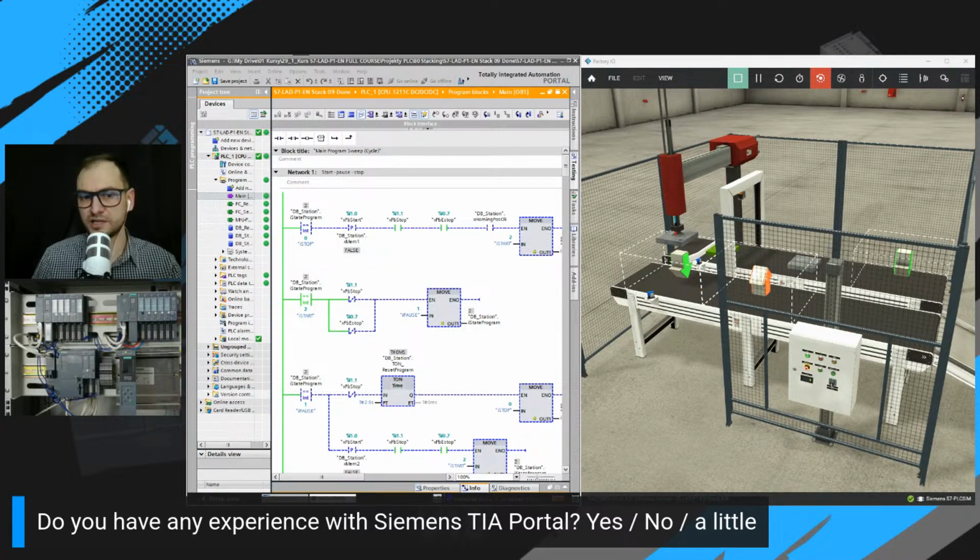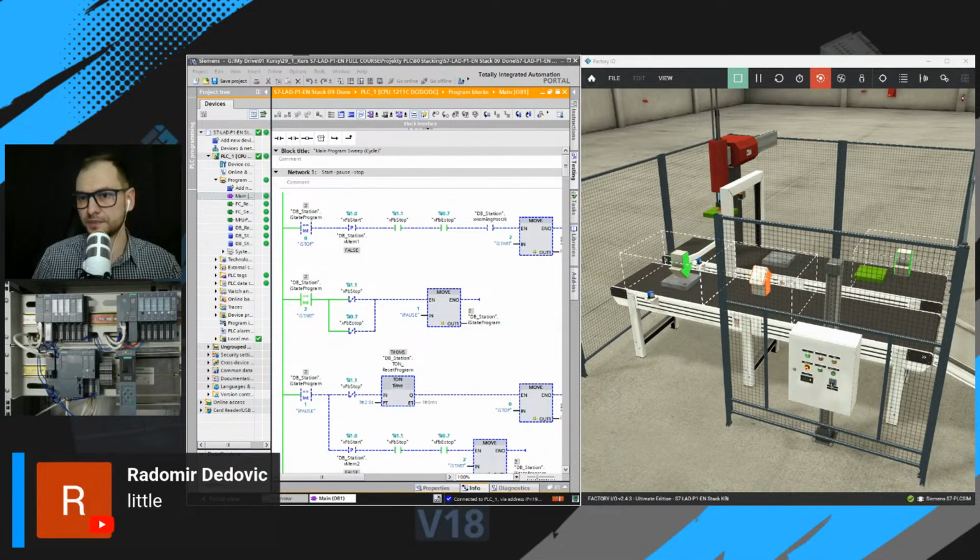Okay, I have some answers to our question. Do you have an experience with Siemens TIA Portal? A little, Radomir says.